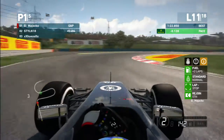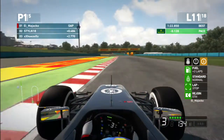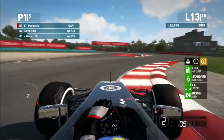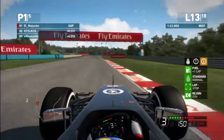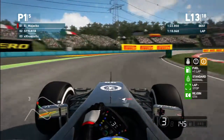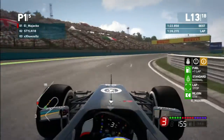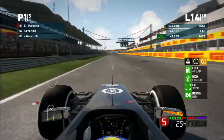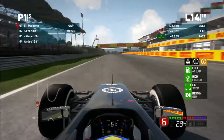0.4. So it looks like for the rest of the race, which is 7.5 laps, we're going to have STYLN for company. And that's something you don't want to see every day. Through the chicane he's right on us, but there's no way to make a manoeuvre through there, thankfully. And the only real overtaking opportunity that you have at Budapest is on the main straight with DRS. But I'm using Rich here every lap, getting a really good exit from the final corner.